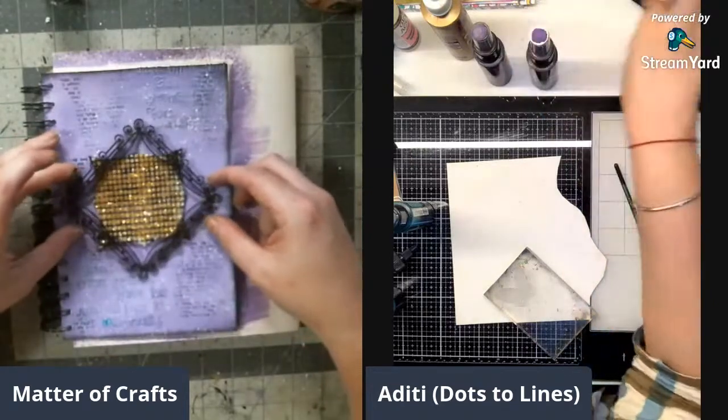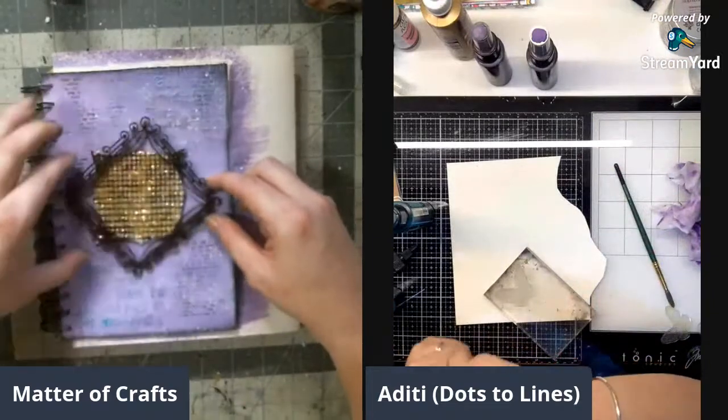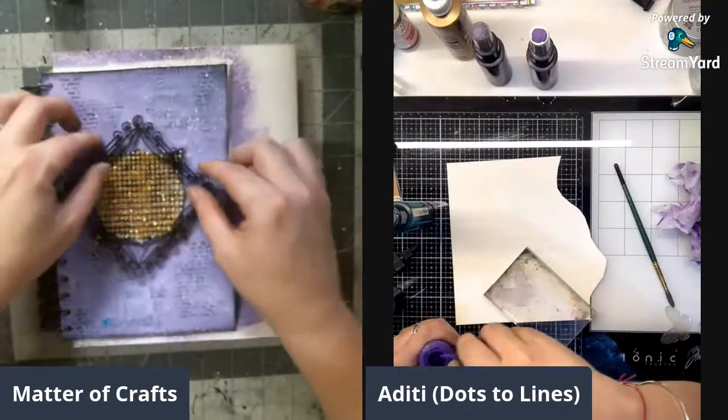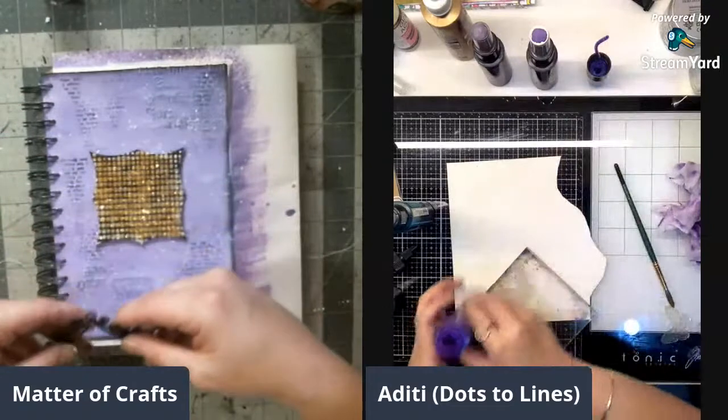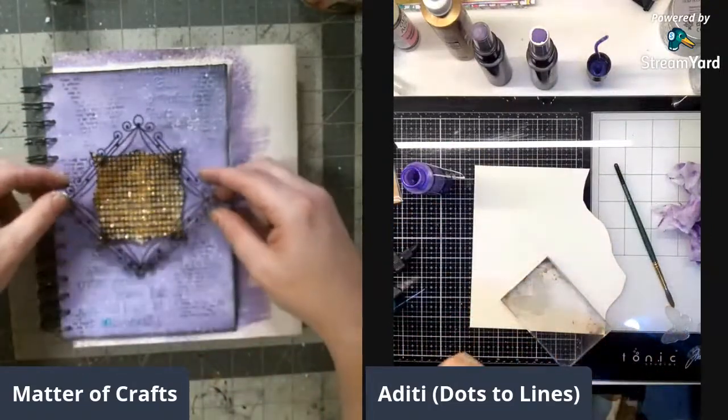There's Mr. Caden. He's getting a hang of it, isn't he? He is getting a hang of it. That's why I was like, what am I looking for? What am I looking for? And yep, he said it. Perfect.